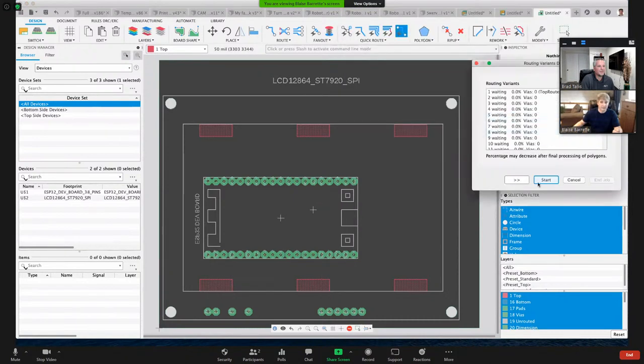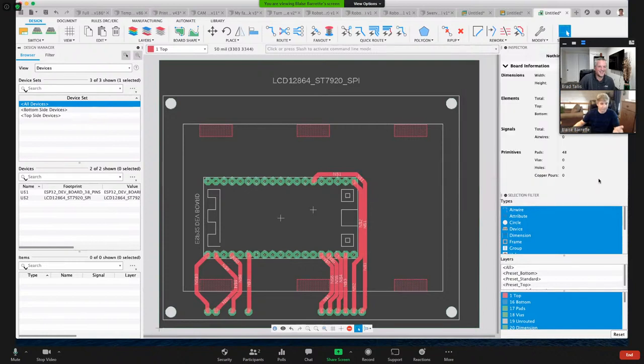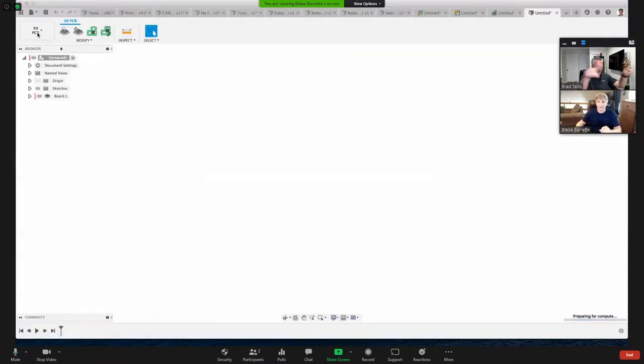And I'll just say continue, start, and check this out. Wow. Boom. Yes. And these traces I can mill with my machine. So now we're ready to switch to the 3D. Well, and you can even see in that how it went around those keep out areas, those red areas. That's right. That's pretty cool. I've never seen that before. Yeah, I know.